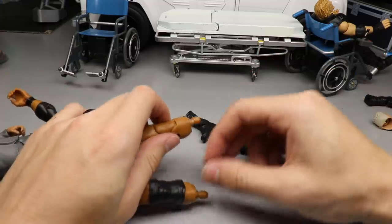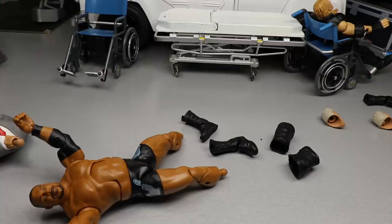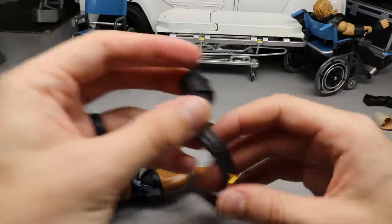I don't know if it's because of the peg or what, but geez. Woo! All right, got that one. Now I got to get the small knee pads. I don't even know how well the knee pads are going to go on right here.